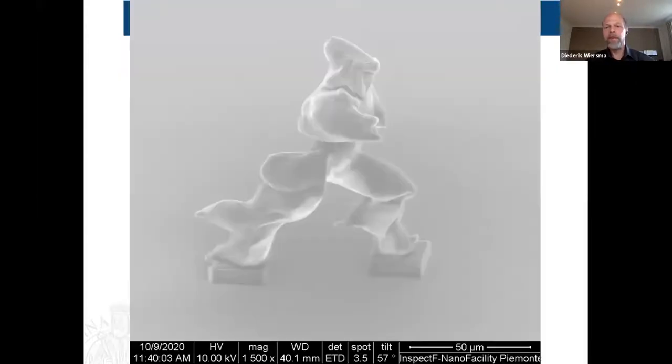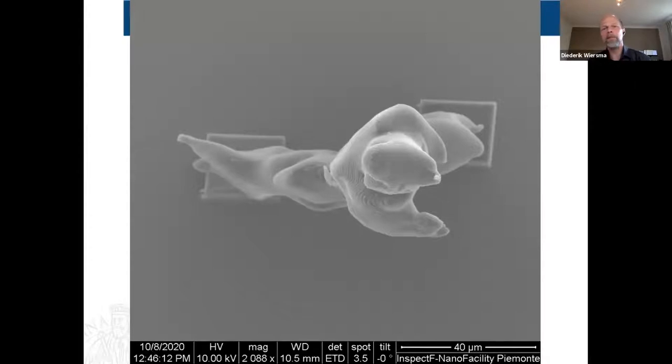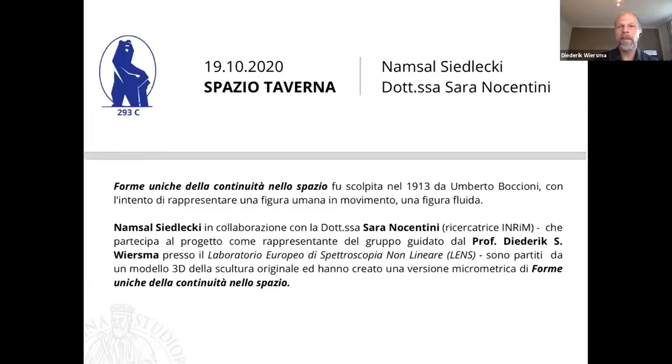Okay, there's one thing that I wanted to show you here. This is a beautiful project that Sarah did in the group with an artist from Rome. This is how far you can push this technology. This is a small statue that was made by the Nanoscribe, the 3D laser printer. This was actually for a science and art project. If you look at it from the top, look at the amazing resolution that you can have making such structures. This was for a science and art exhibition, and the artist was Namsal Sietleki. I hope I pronounced it correctly.